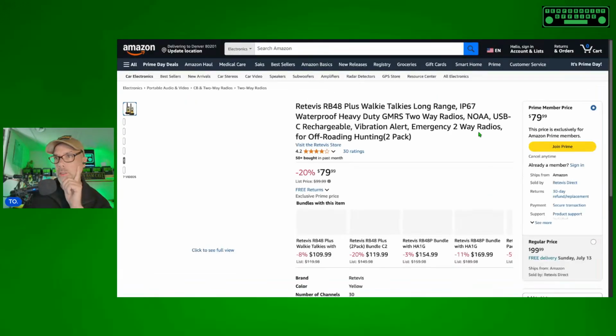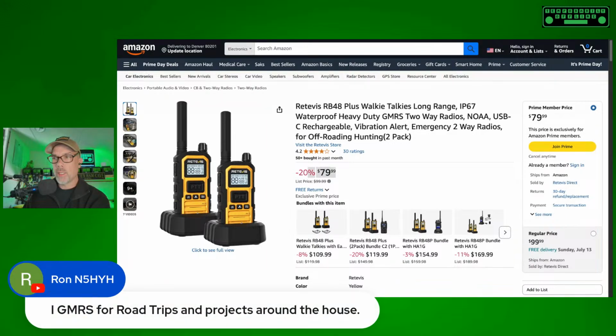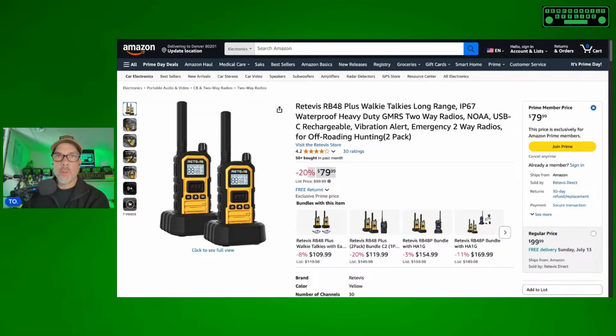Let's see what the RB48 looks like. Oh, these are excellent. These are actually really good for giving to kids to go play with. And I'll do my usual thing here. This is a good way to get kids interested in ham radio.